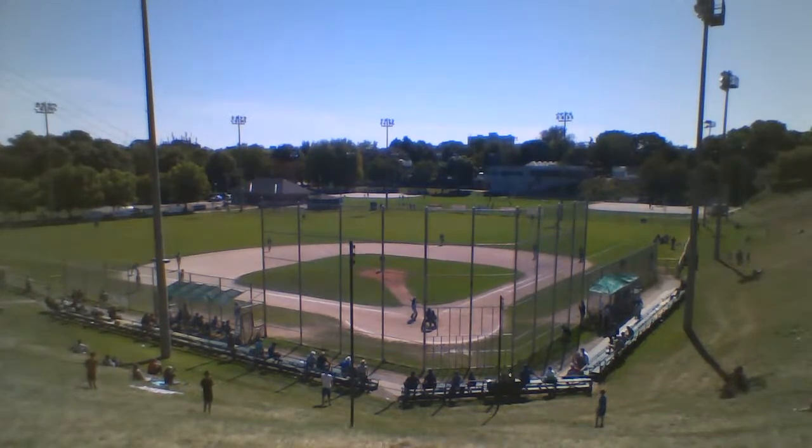Takamatsu just trying to get a ball in play, maybe in the air. Anything else is a bonus at this point. Takamatsu rips one, fouled straight back once again.